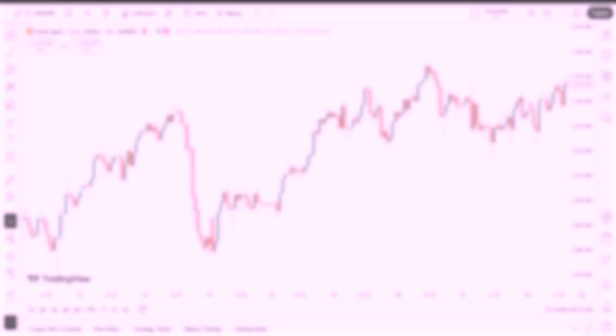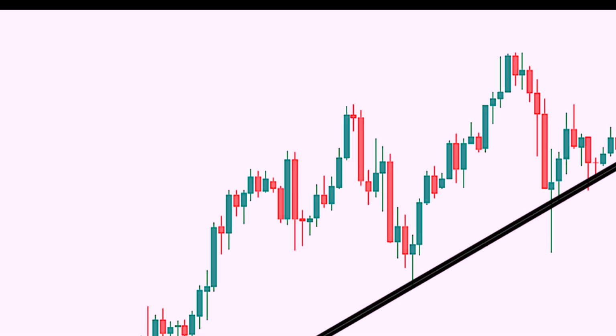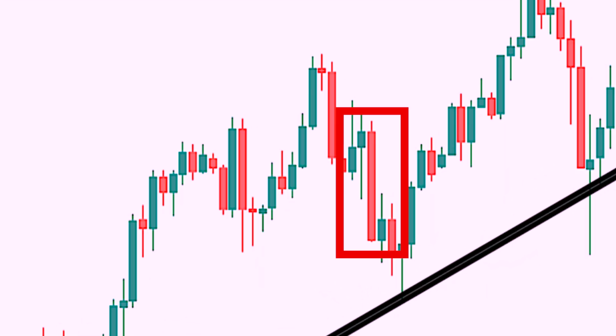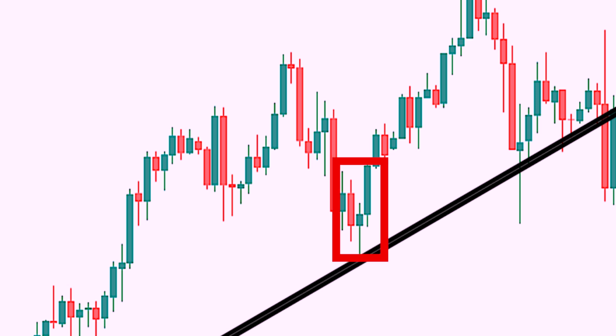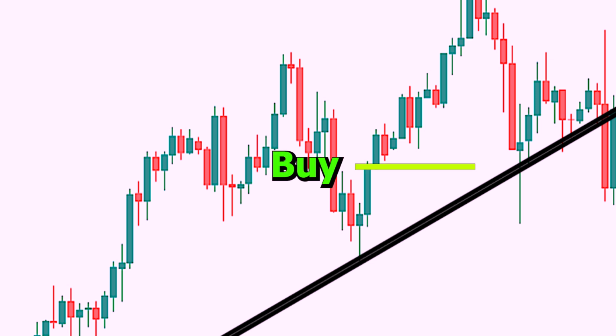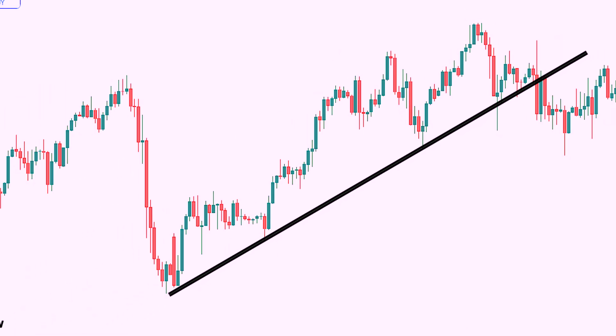Another example is on a dynamic support. Don't enter a trade without a reason because the price might ignore your entry and cross the line. Wait for a good candle to form and enter a buy trade with it. Of course, my emphasis throughout this course is that risk management must be observed.